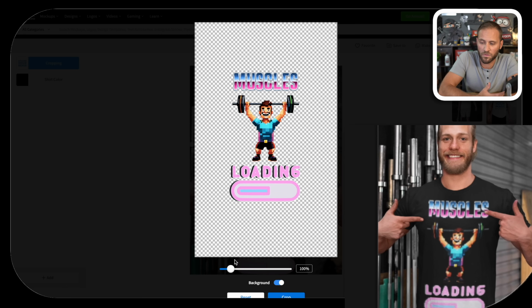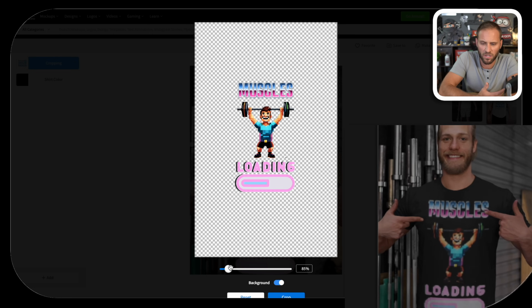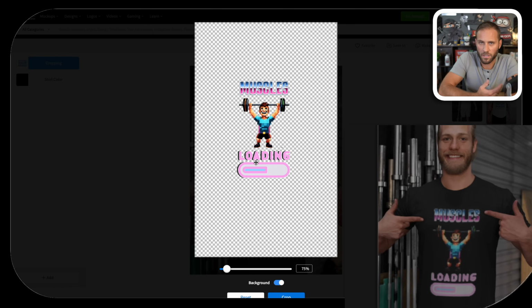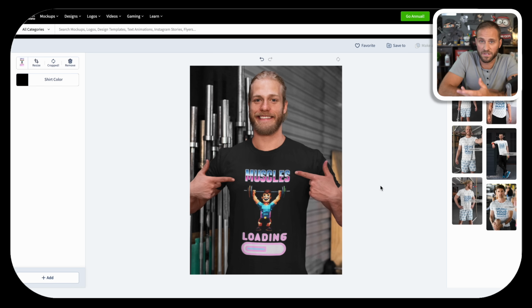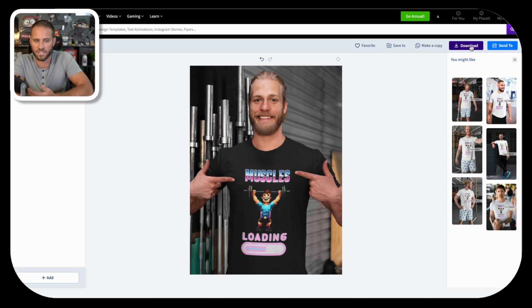I'm going to just sort of move this around, maybe make it a little bit smaller. It seems a little bit large in the preview, and ultimately when we get it to where we want it, we can simply click on crop down below. The design will then load in and we'll have an awesome mockup that matches our niche. To download and use this mockup, you would just click the purple download button and you would get a high resolution file of your design on the product you're selling.